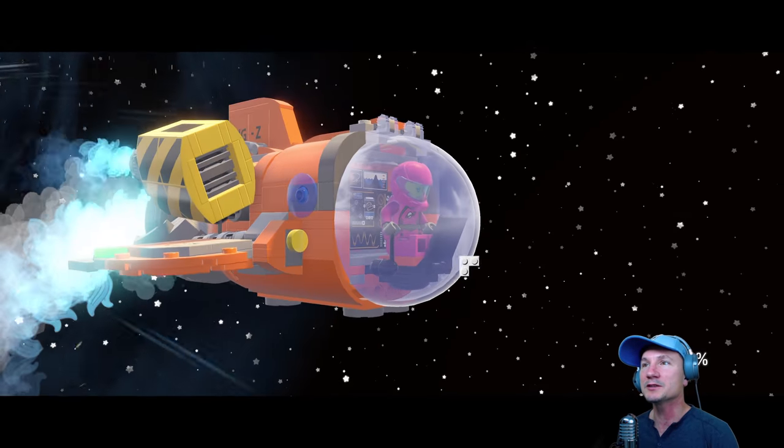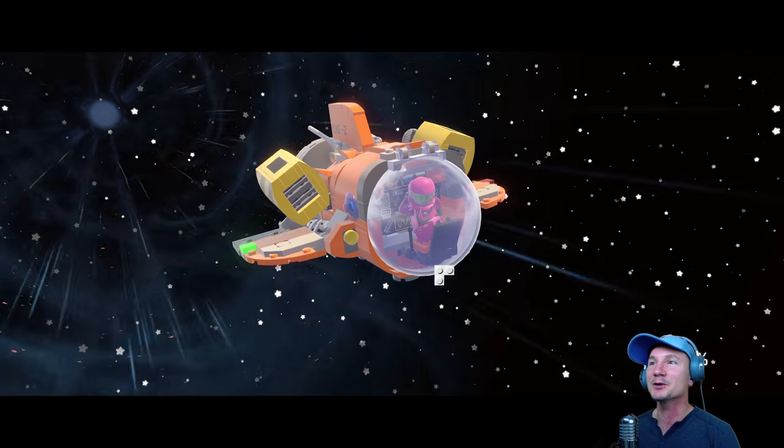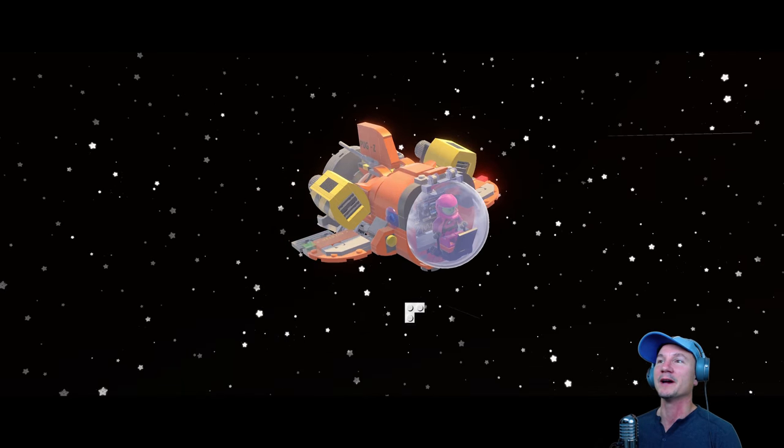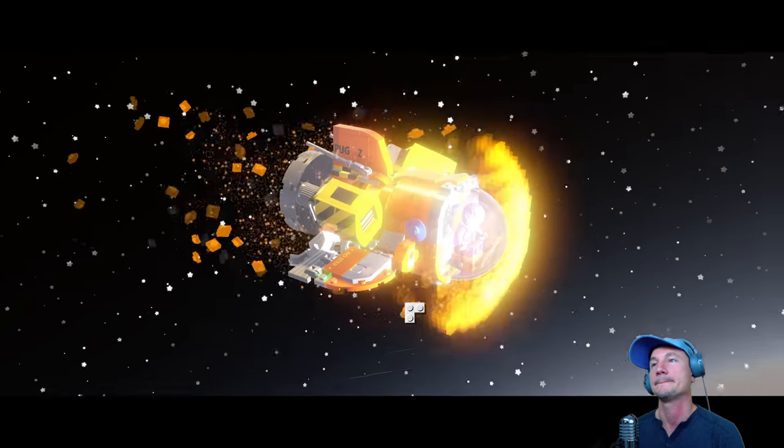And we're gonna try and find the stuff that we're missing. Guys, it's been so long since we've seen Sheila wear a spacesuit. Looks so cool. Look at her. Oh, that was quick. All right, we're about to land.